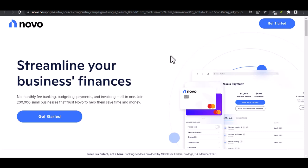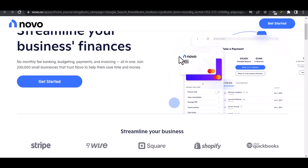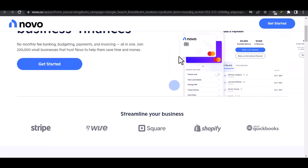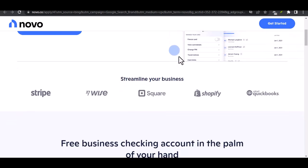Is waiting for a paper check killing your vibe? Ever felt that agonizing wait for a physical paycheck to arrive? You know the drill. The hours tick by, that stack of bills looms larger, and the convenience of instant access to your hard-earned cash feels like a distant dream. But what if there was a better way?